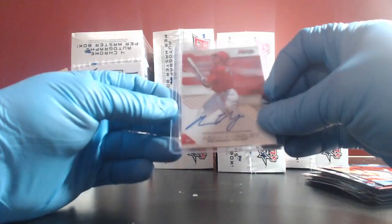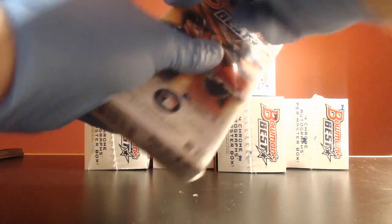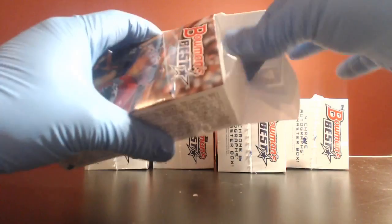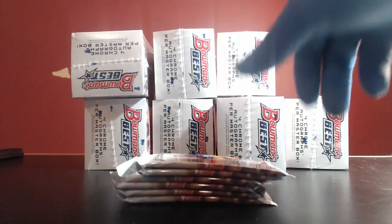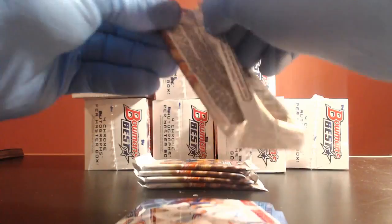Second mini box. That over there. I'll be able to get this stuff sorted out and shipped out on Monday. I'm just waiting for my bubble mailers to come. They were supposed to come today via UPS, but I guess they're coming tomorrow. Springer Dingers. We'll do what we can.